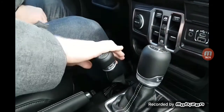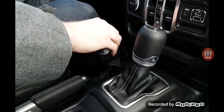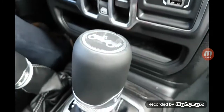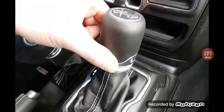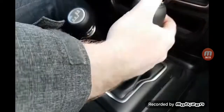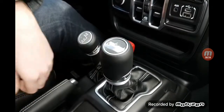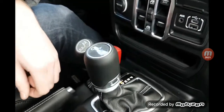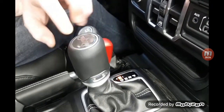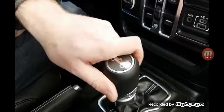Now a nice short shift here on this first ever 8-speed automatic in the JL. They really wanted to improve fuel economy and ride comfort, so going to the 8-speed automatic was a no-brainer. Really nice detail in the finishings of the shifter. Attention to detail is just out of this world. It is a nice short shift, so its total travel is not very far at all to go from park to drive, and you do also have the ability to control it in a manual mode. So if you want that full control when you're on the trails, or if you're bouncing around the urban jungle, you've got the freedom and flexibility to do so.